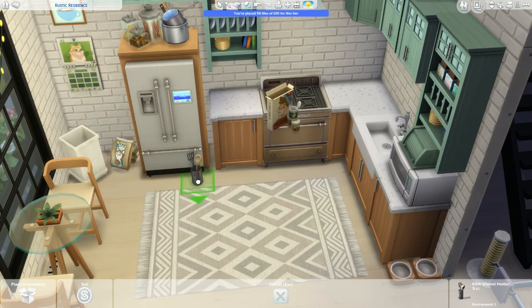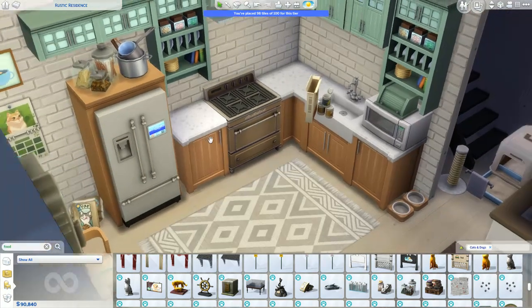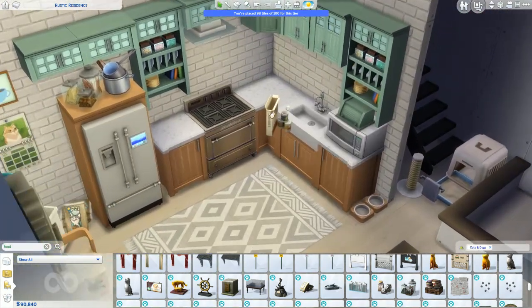I think so. And I really, really, really wish we could have more things on these counters, but we're gonna just make our itty bitty bit of counter space that we do have disappear, so we're gonna have to leave it like that. We can add the knife thingamajiggy.